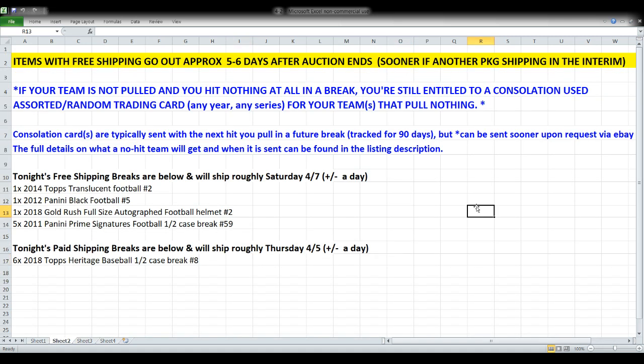For tonight, what we are looking at is, well, basically in this order. You'll see there that we have 4 breaks. Our first 4 breaks tonight, those are all free shipping breaks. Whenever something has completely free shipping, it's going to go out either 5 or 6 days after the auction ends. Sometimes sooner. If you have another package going in the interim, it might hitch a ride. If you don't, we're looking at an anticipated shipping date of Saturday for translucent football, for black football, the Gold Rush full-size helmet, and the half case of Prime Signatures football.